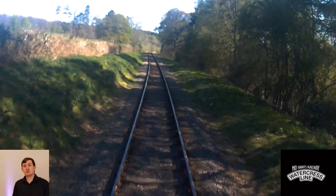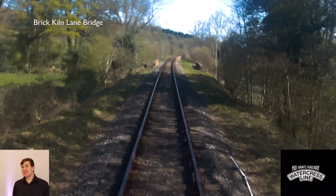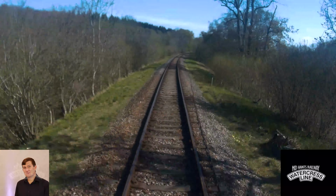Coming out of the Shrave, we approach Kiln Lane Bridge. This bridge, like the other ones, as you can see, was designed for a double track bed rather than a single, but we all know what happened about that.